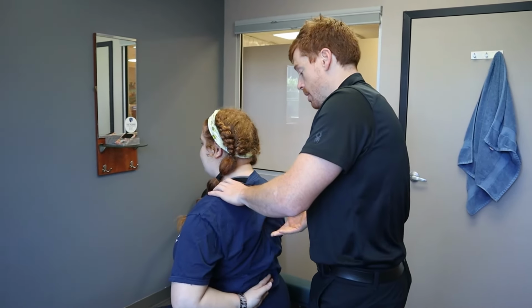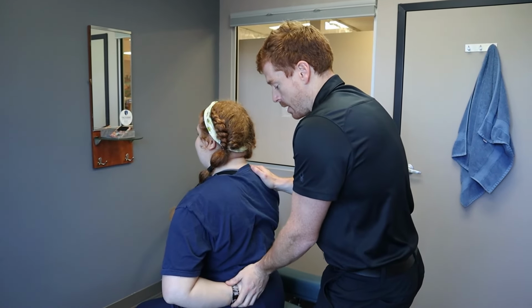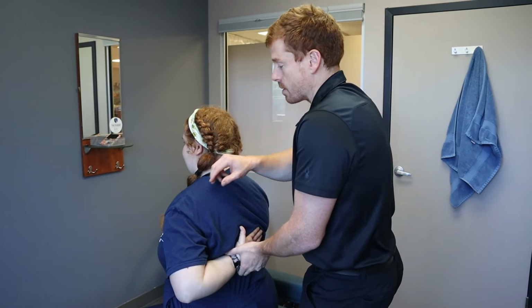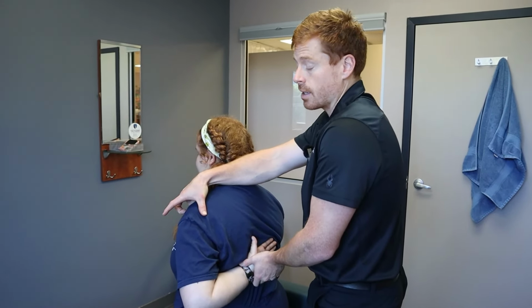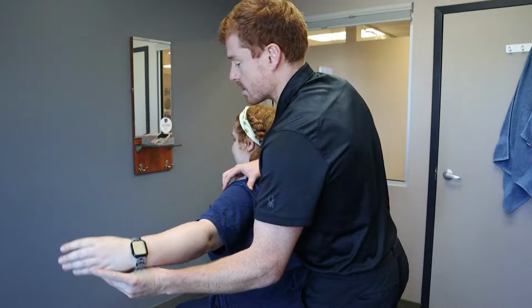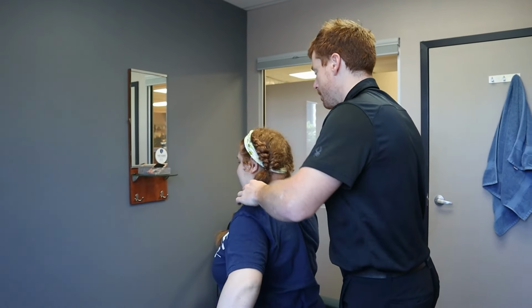She sits up tall, Sarah does, right? She puts her hand here and slides it up. It creates a little bit of torque around the joint. She holds it for a second and then comes back down and repeats the process. Good, and then slide.